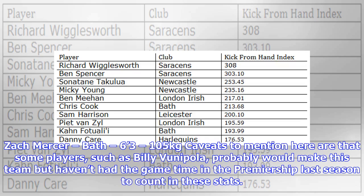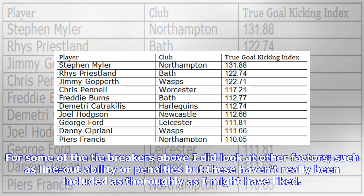Caveats to mention here are that some players, such as Billy Vunipola, probably would make this team, but haven't had the game time in the Premiership last season to count in these stats. For some of the tiebreakers above, I'd look at other factors, such as line-out ability or penalties, but these haven't really been included as thoroughly as I might have liked.